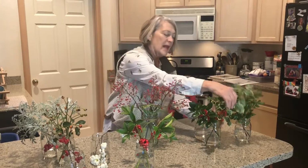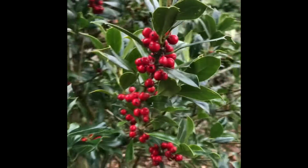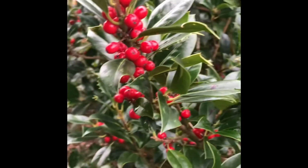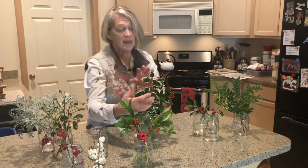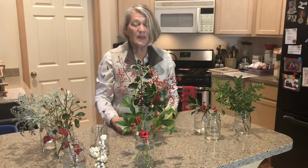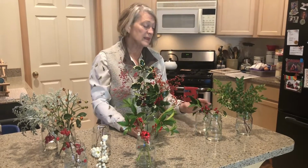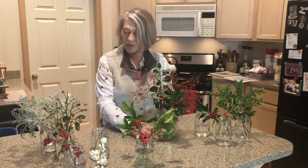That's cool. And then we've got some English holly, and you can put that in, some variegated and some non-variegated. Now, some people think English holly is invasive, and it can be because the birds come and eat these berries and take them all over the place and distribute them, and then you get little holly bushes all over the place. It is not a native, but it's still nice to have to see those flowers.